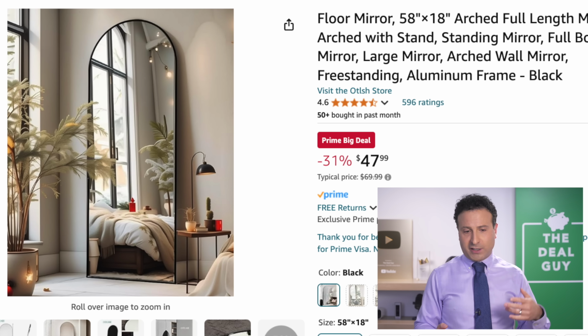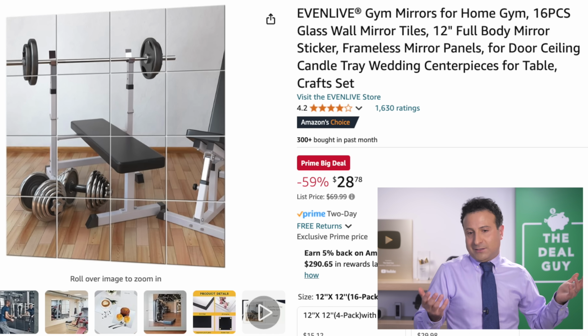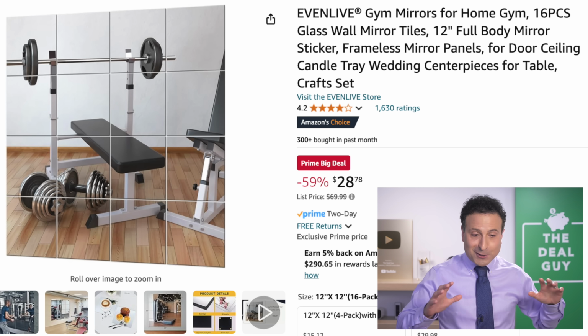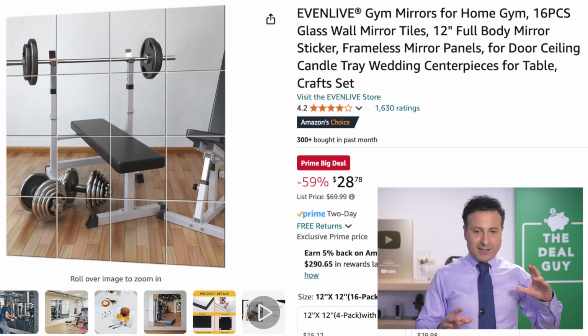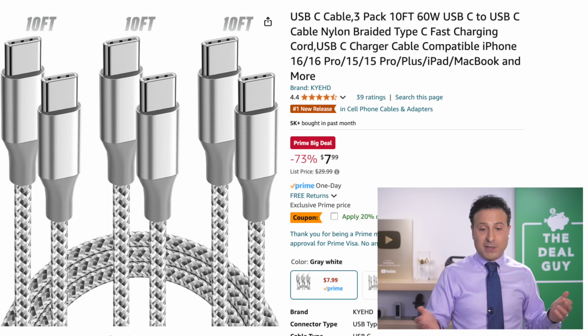I wanted to include it because $48 is significantly cheaper than whatever this is a dupe of. The gym mirror, not something that I would personally buy. As you can tell, I'm not exactly a gym buff, but at $28, the fact that you get the 12-inch tiles that you could display in whatever formation you want, that could be a consideration.